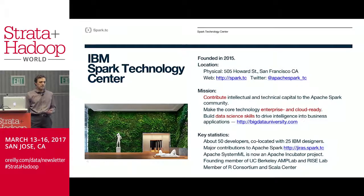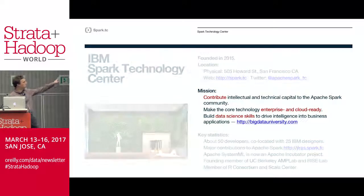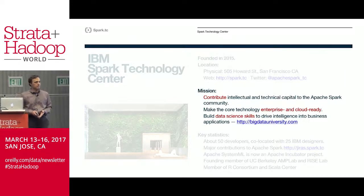Our mission as a center is threefold. We contribute intellectual capital and technical IP to the open source community, the Apache Spark open source community. We help to make Spark and its related ecosystem components more enterprise ready and to get them into IBM products and services. We also build data science skills at the Spark Technology Center, and we have a number of data scientists on staff.